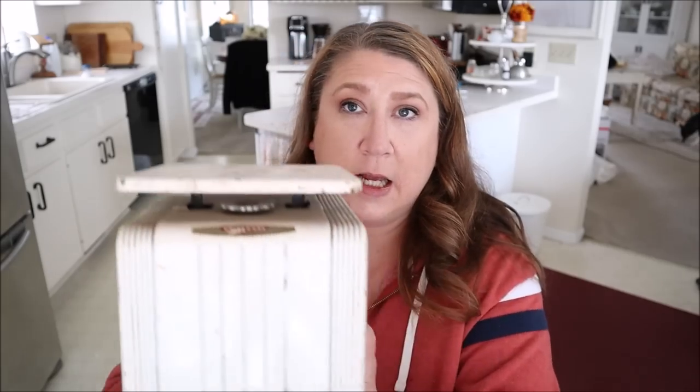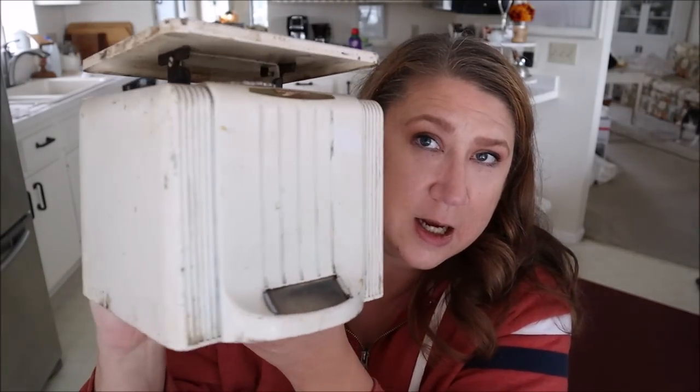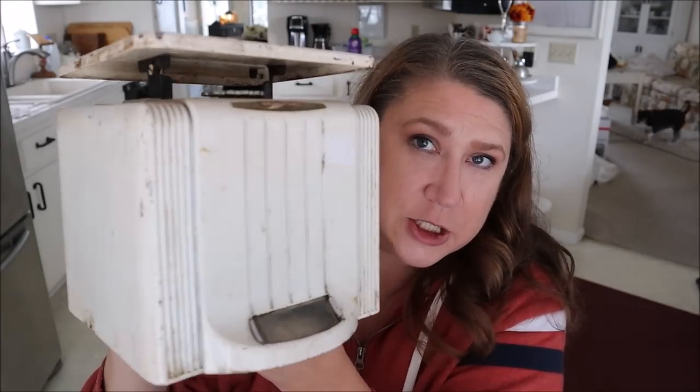Love it. Speaking of loving something, you guys, I found myself a new scale. Well, it's not a new scale. It's a very old, rusty, gorgeous scale. And this one I know for a fact was $15. It looks like this. Oh my gosh. I am in love. Absolutely in love.